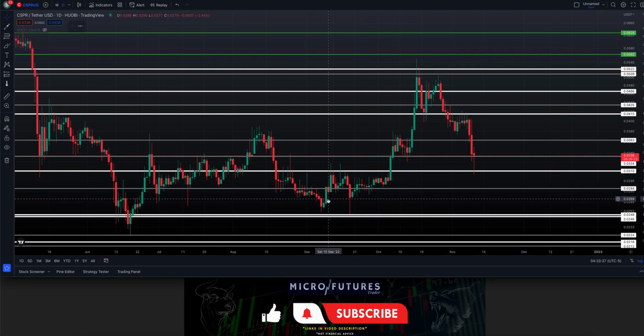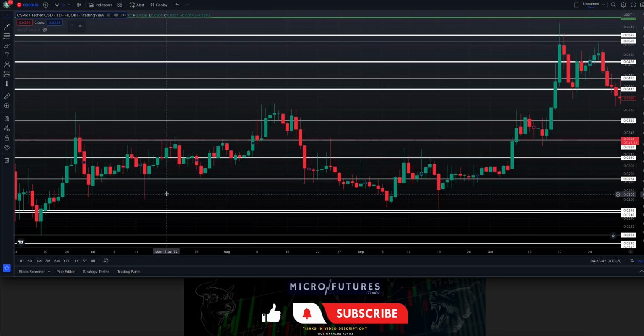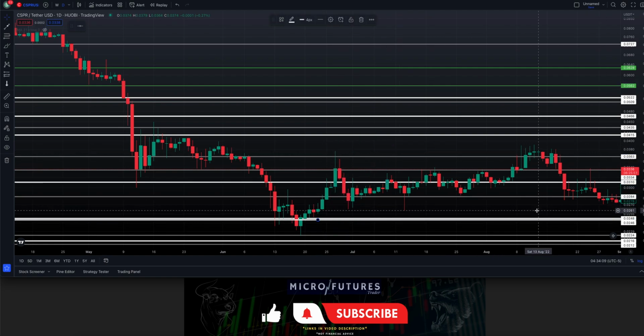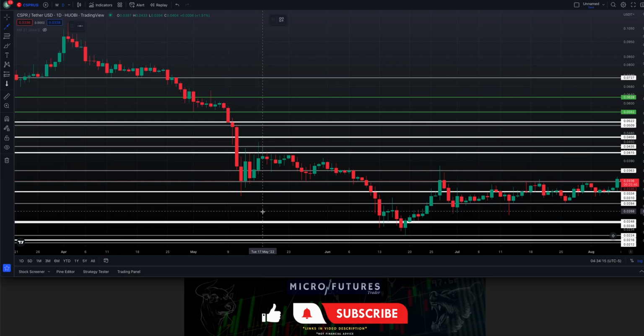If we zoom in here, we'll go back to the low in, I believe it was June time frame. We had that low come in here, hit one of our levels at 0.224. And then the next day we had a nice higher day, a higher low, and that led to basically a nice 50% move to the upside.